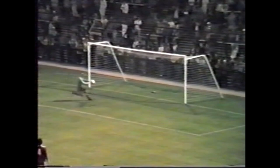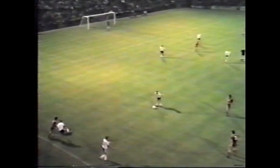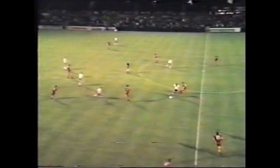Now Alan Hansen to Jim Beglin. Outside to Mark Lawrenson. Tackled by John Marshall. Kevin Hoddy back to Peter Scott. Sight of Dean Coney, passed by Coney. Fulham come away again. Peter Scott with the ball.